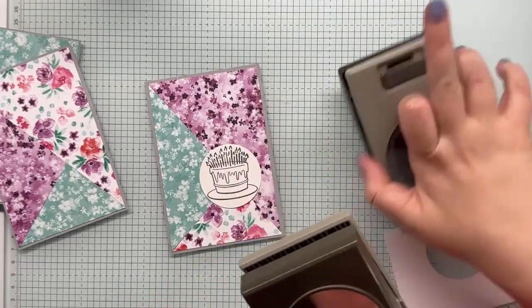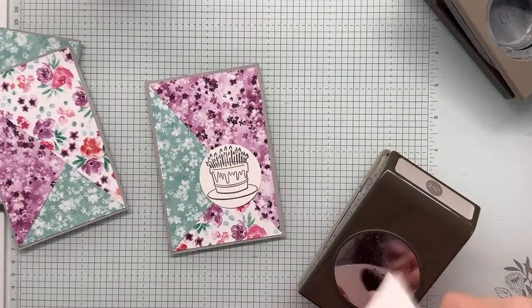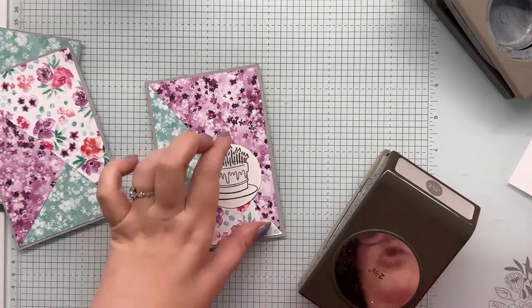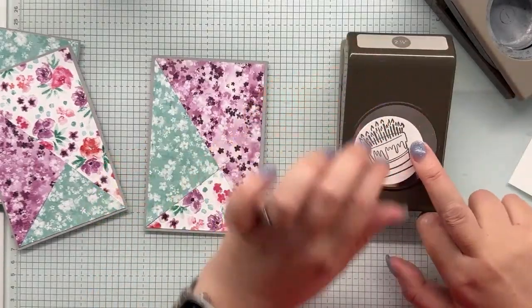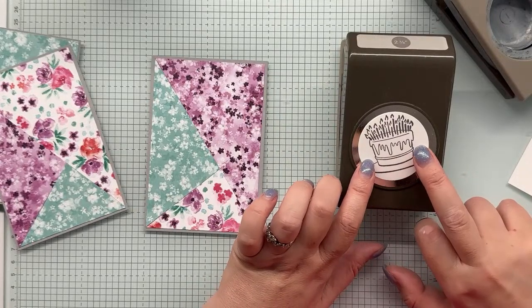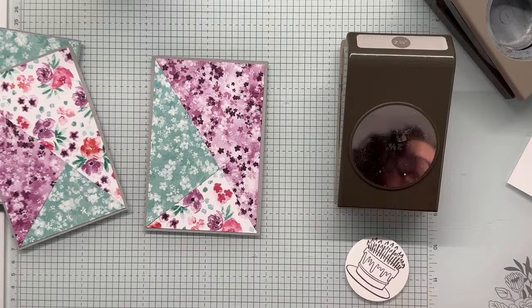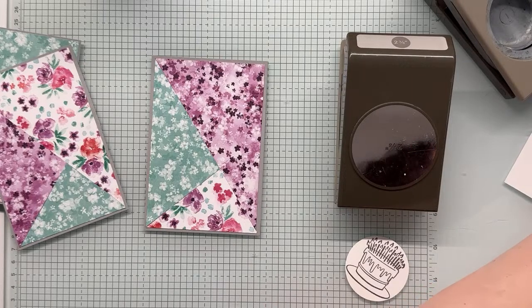So this one is 2 3/8, which is smaller than 2 1/4. Oh, see, that's significantly bigger. Okay, let me grab it back, the one we were thinking of using. I just think that the cake isn't the option.